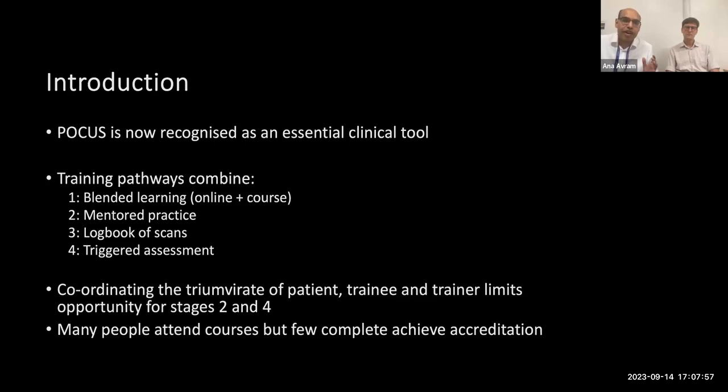Point of care ultrasound is now recognized as an essential clinical tool, and there are different types of training pathways that you can accredit in and get fully trained in. They all follow a very similar manner of training, where you start off with blended learning from a course or online training, face-to-face teaching, with mental practice to ensure that you're scanning correctly, then completing a logbook of scans with a certain amount of pathology and some normal scans too, but with a final triggered assessment at the end to make sure that you're at the required standard to do scanning in clinical practice and make clinical decisions using your point of care ultrasound skills.